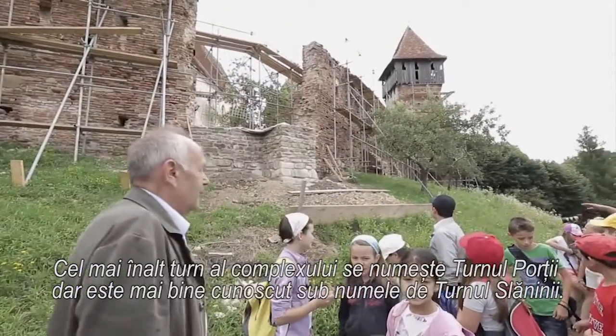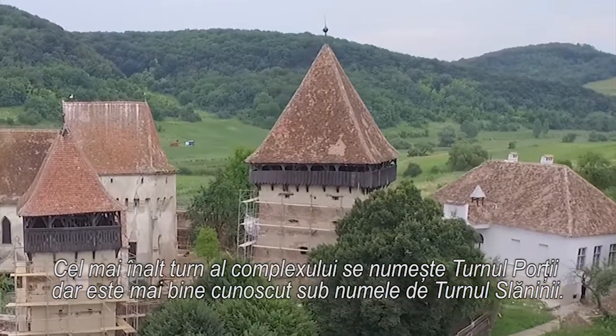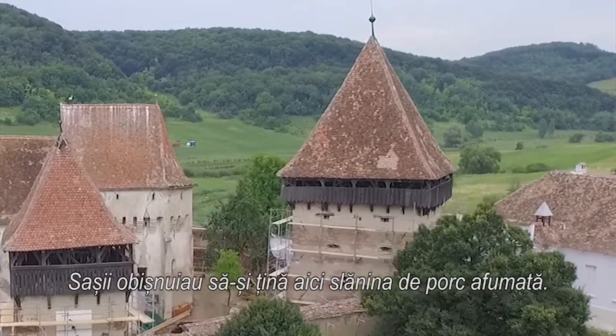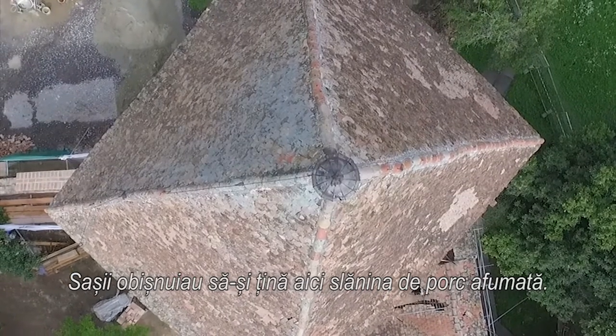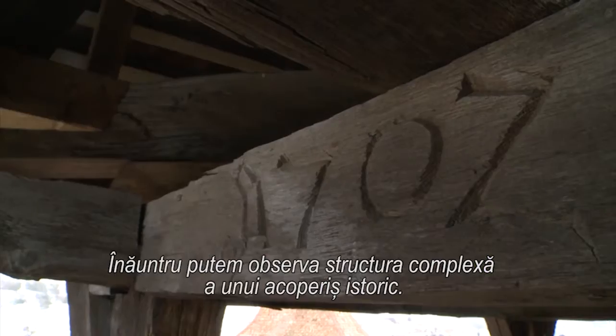The highest tower of the compound is called the Gate Tower, but it is better known as the Bacon Tower because the Saxon villagers used to keep here their smoked bacons. Inside, we can observe the complex structure of a historic roof.